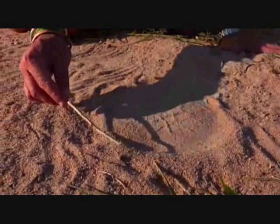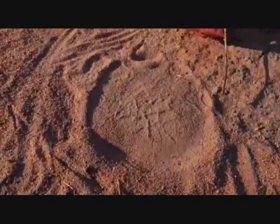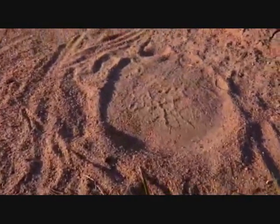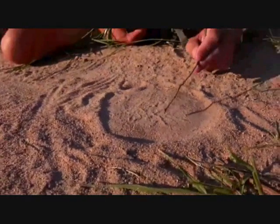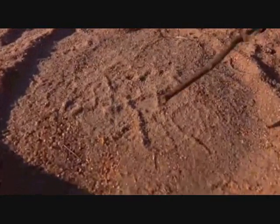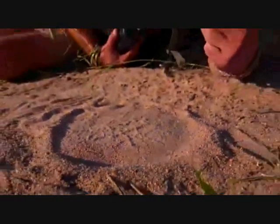So I thought I would show you an elephant track, and you can see quite clearly a big oval mark here in the sand, and you'll notice almost little networks of roads or lines or veins, you could say, these tiny little markings on the sole of the foot. That's because they've got very cracked feet, elephants.